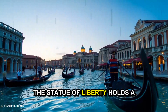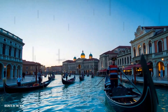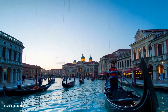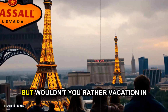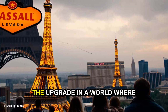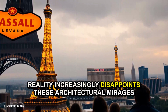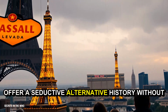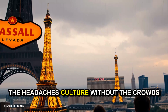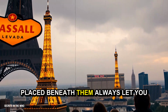The Eiffel Tower here has a roller coaster wrapped around it. The Statue of Liberty holds a neon martini glass. The message isn't, "This is Paris," but "Wouldn't you rather vacation in the upgrade?" In a world where reality increasingly disappoints, these architectural mirages offer a seductive alternative. History without the headaches, culture without the crowds, and landmarks that, like the bets placed beneath them, always let you feel like you're winning.